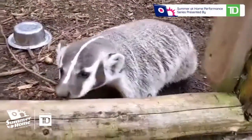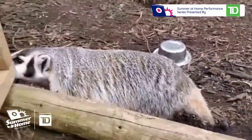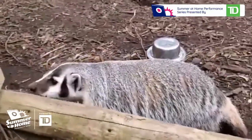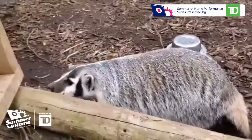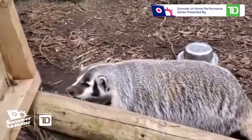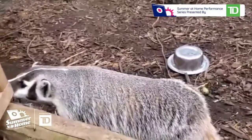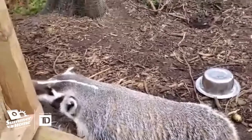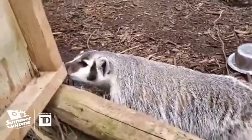This is our American badger, Khaleesi. Khaleesi is a rescue from the United States, and we're super happy to have her here at Soper Creek. American badgers are a native species to Ontario. However, they are extremely endangered in our province. There's only a very small breeding population left within our province, making her one of the endangered species that we now have here at Soper Creek.